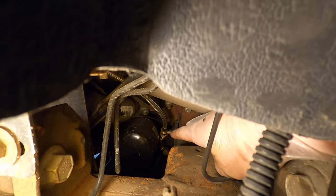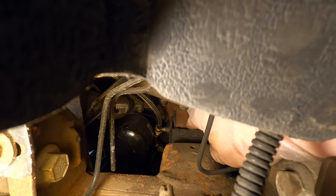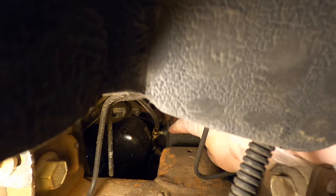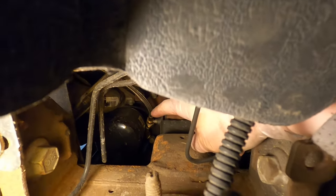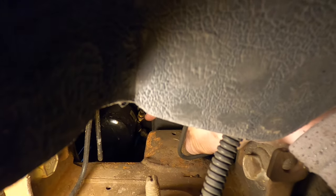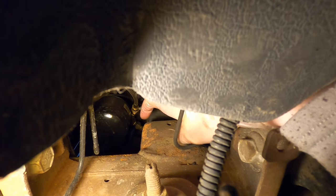You can see the fitting right there and the braided line going up to the turbo. So that's the one you see going in the top of the turbo. We teed into the oil pressure sending unit. I'm not sure if you can see it, but it's actually aimed down here towards the differential.